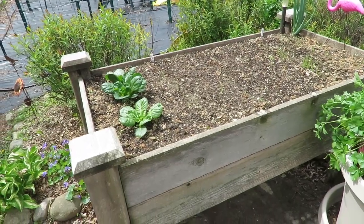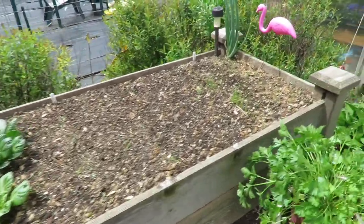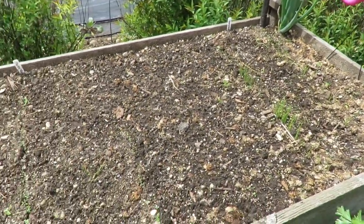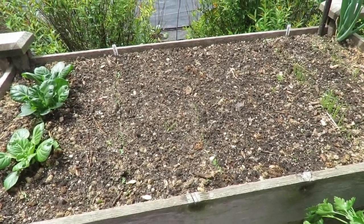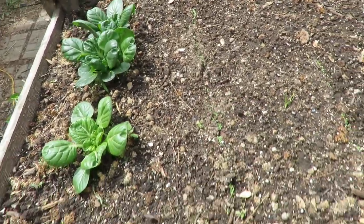In this little bed, I've planted some spring onions here, and then I planted 3 rows of a butter lettuce, which I'm going to be using as a cut and come again lettuce. So they are just coming up, which is surprising because it's been pretty cold.